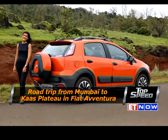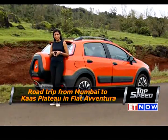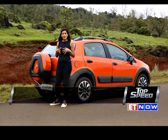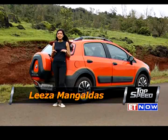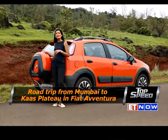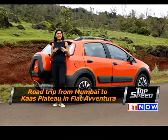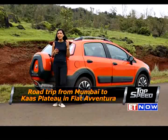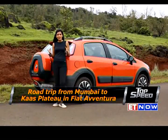I've had such a fun time discovering the Satara district. From the greenery of the Kaas Plateau to the quaint Sajjangarh Fort to the absolutely beautiful Thosegar Falls, this trip has been truly enjoyable, and all the more so because I've had the fantastic Fiat Avventura at my disposal, and it's a car that packs luxury, comfort and style all together without being a stranger to the outdoors.